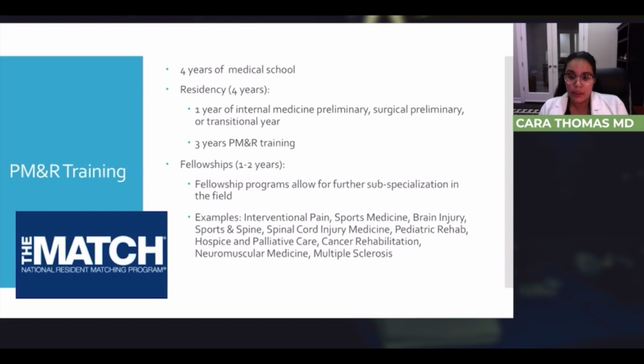You can also go into some non-accredited programs like cancer rehab and multiple sclerosis, or you can go another route and do hospice and palliative care. So quite a few options for people based on their interests.